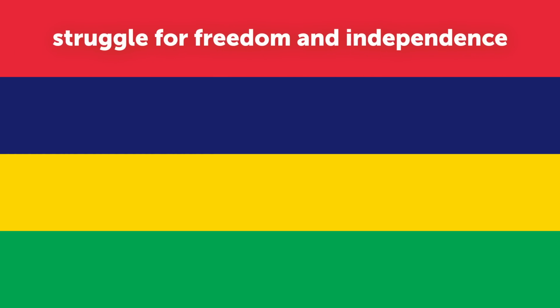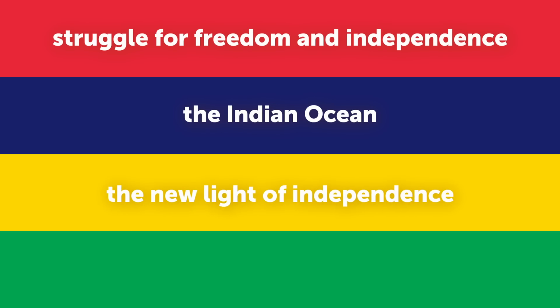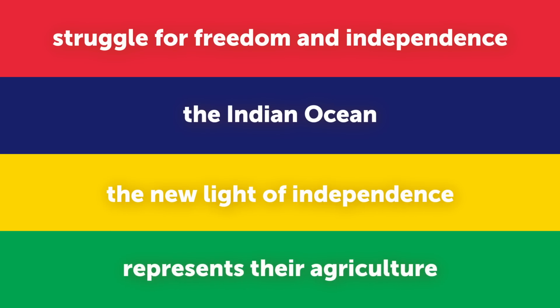Mauritius' national flag is the only one to feature 4 horizontal stripes. Their flag is fondly known as the 4 bands, and these bands hold a lot of deep meaning. The red at the top represents their struggle for freedom and independence, while the blue beneath it symbolizes the Indian Ocean, where Mauritius is located. The yellow is the new light of independence, and the green at the bottom represents their agriculture.